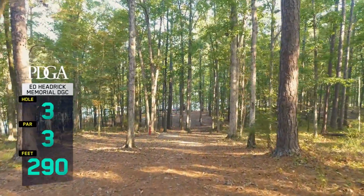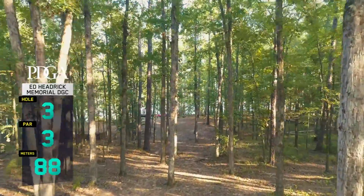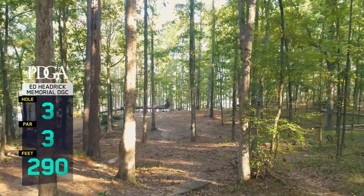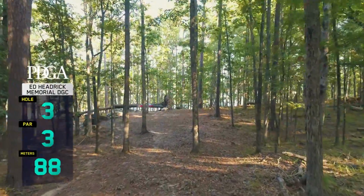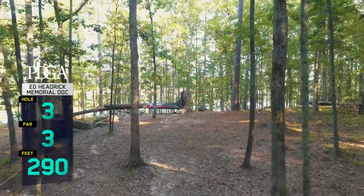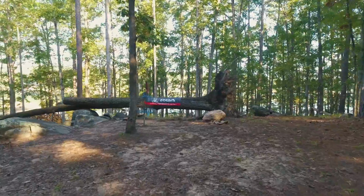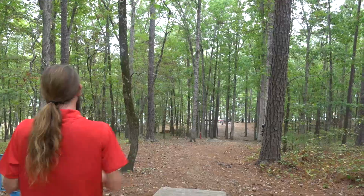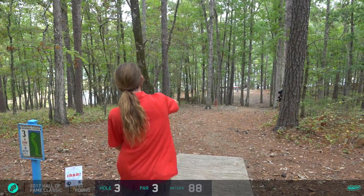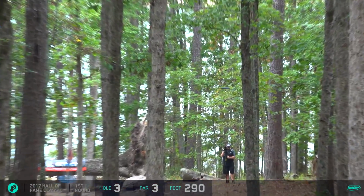Hole 3 is a downhill par 3, 290 feet, a little bit more technical than hole 1. You've got to throw a sort of straight putter, maybe mid, and put it on a little hyzer and kind of let it stand up as it flies, come up just short of this big down tree. And you can see Hurricane Nate came through here. We got a new tree behind the basket. Almost took out the basket. It was very close. And you can just see throughout the whole forest, there is tons of little piles of trees stockpiled here and there.